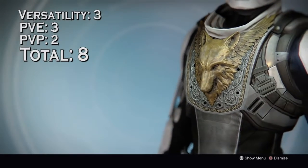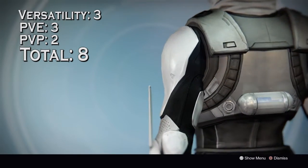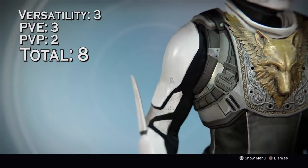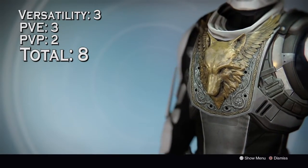So make sure you've got one of these in your vault. We've got the Crest of Alpha Lupi next, and just like the Crest on the Titan, just like the Light Beyond Nemesis on the Warlock, this thing is all about reviving your teammates faster. You can do that in the Nightfalls for help, you can do that in Trials of Osiris or Skirmish, and that's basically it. It's not the best exotic, it's not the worst, it's just middle of the pack.